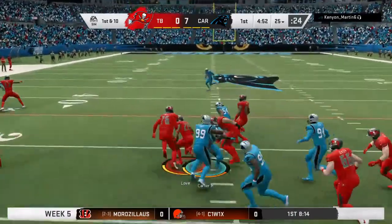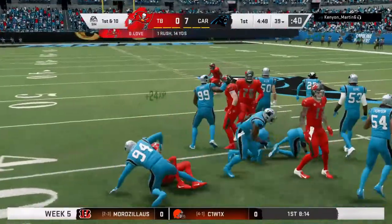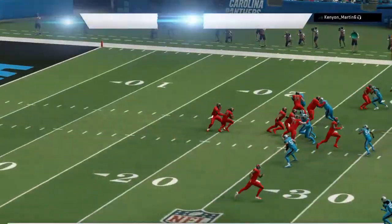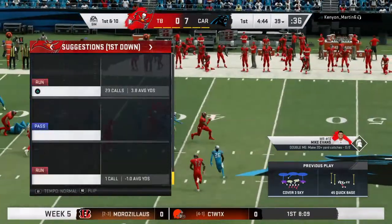They'll run with a North Carolina native. This is Bryce Love. And he gets this one just shy of the 40. They'll mark him down at the 39. 14 yards there and a Buccaneer first down.